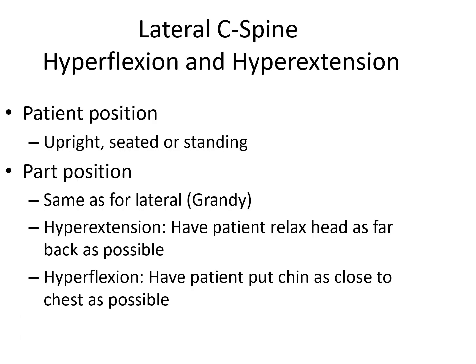So again, 72 inch SID. We're going to position the patient laterally, left shoulder against the board, elevate the chin just some. For hyperextension, elevate the chin as far upward as possible with the head going as far back as possible. For hyperflexion, tuck the chin to the chest and keep it as close as possible. So those are your flexion extension views. You should never force the patient into those positions. You should just instruct them to do the best they can.